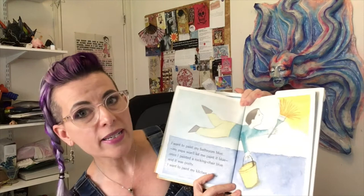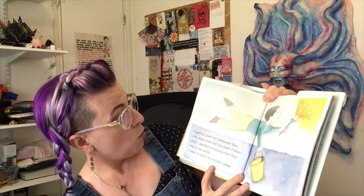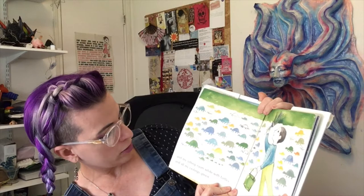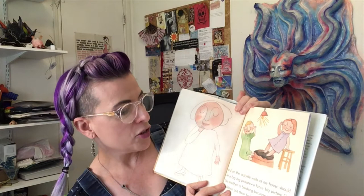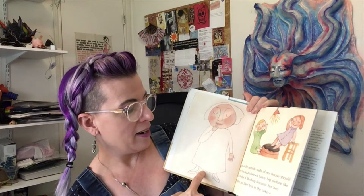I want to paint my bathroom blue. My papa won't let me paint it blue. Once I painted a rocking chair blue, it was pretty. I want to paint the kitchen yellow. And my sitting room white with turtles, and my ceilings green. And I'd put a window here, and here, and here, and here, and here. It's a lot of windows. And on the outside walls of my house should be a big picture, a funny big picture, like the mother is blushing because her two children put their feet in the cake.